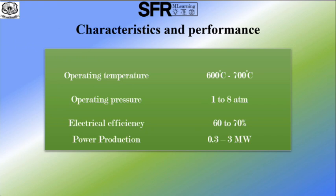The following table represents the characteristics and performance of MCFC. The molten carbonate fuel cells operate at a temperature between 600 degrees Celsius to 700 degrees Celsius, and the operating pressure ranges from 1 to 8 atmospheric pressure. The electrical efficiency of MCFC is about 60 to 70%, and the power production from MCFC is 0.3 to 3 megawatts.